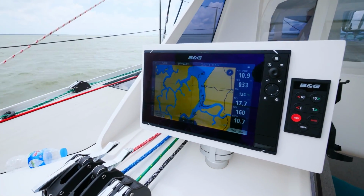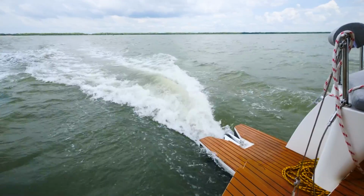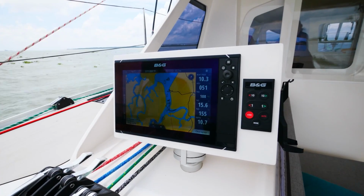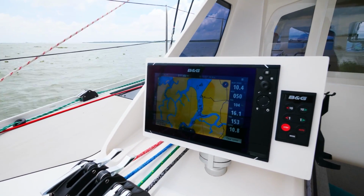Eventually, they cleared away on their own, and we managed to do a bit of good sailing in the 17 knots of wind we were receiving. Not bad, guys. 10-3 and 16 knots.